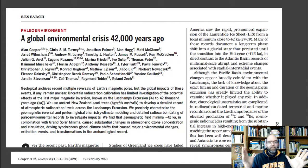Well, what happens when the magnetic field collapses is that there's less protection to the Earth from cosmic rays. Cosmic rays are the things that bombard the atmosphere of the Earth and produce things like carbon-14. And so during that time period, there's an influx of greater amounts of carbon-14, which can be measured in things like trees, which are growing during that time. And so they could potentially capture the signal of a magnetic reversal.